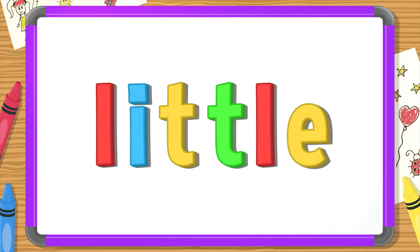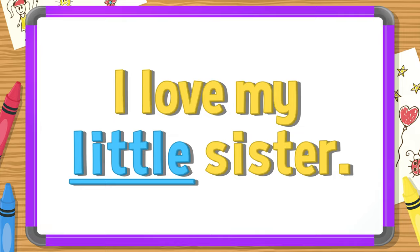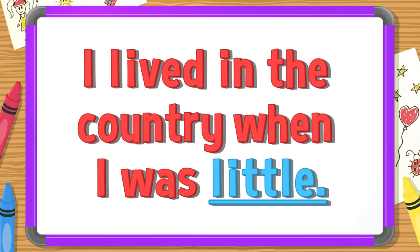Let's see some sentences with the sight word little. That little baby is smiling. I love my little sister. My little red truck is my favorite toy. I lived in the country when I was little.